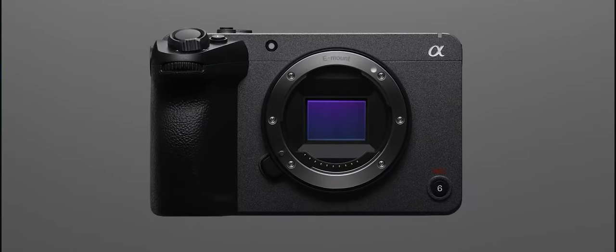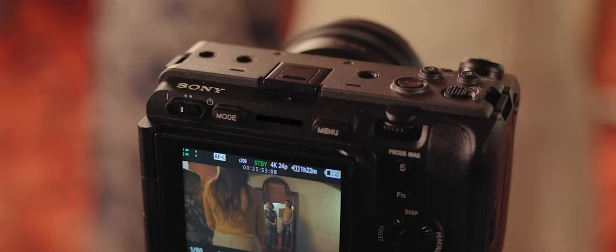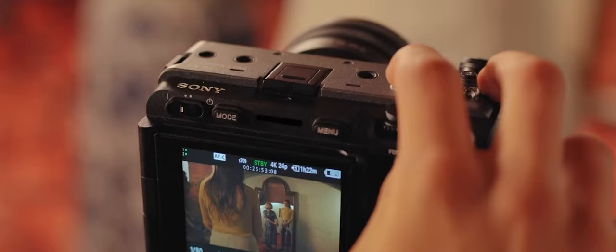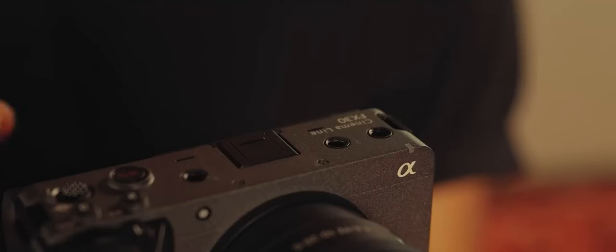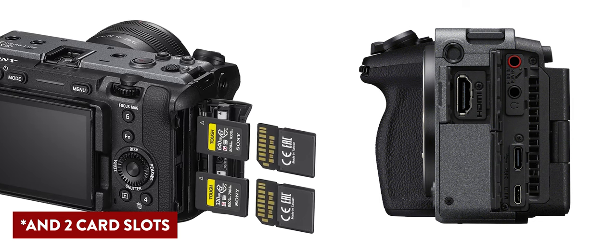Alternatively, if you're mainly a video shooter and maybe only take photos very rarely, you might be better off getting the FX30. It is a little bit more expensive, priced around $1,800, but essentially it has the same internals as this A6700, just with a more video-focused button layout and design. There's no EVF on it, but it does have a proper heatsink, so overheating is just not going to be a problem. Plus, it does have a full-sized HDMI port.